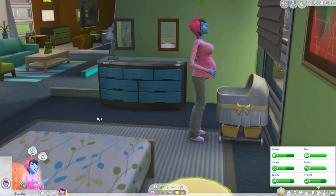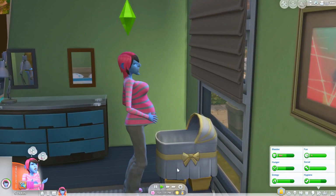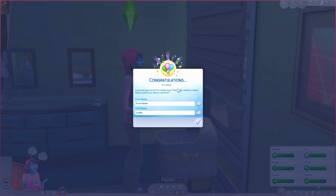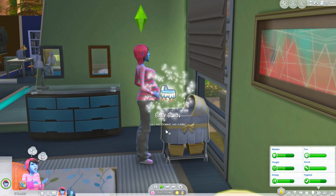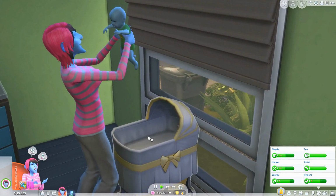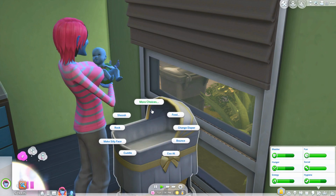Okay. I hope we're off to a good start. Oh my gosh, if we get a perfect baby for the first one, we cannot have that. She's going to have another one. All right, it's a boy. Okay, Rodrigo. Perfect. All right, cute. Do you have the blue? Oh, you have the blue skin. Oh no. Okay, we have the blue skin.